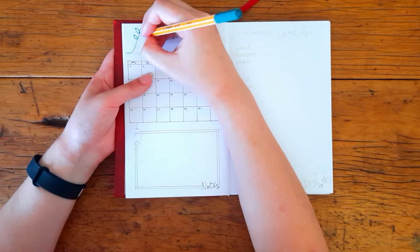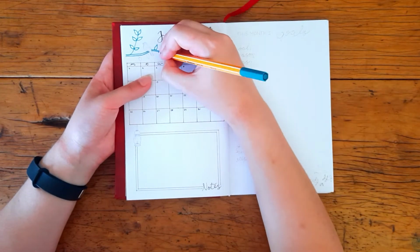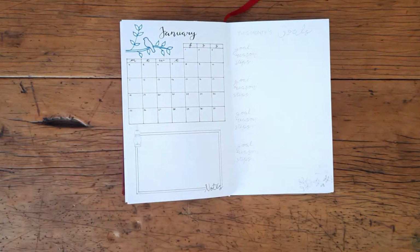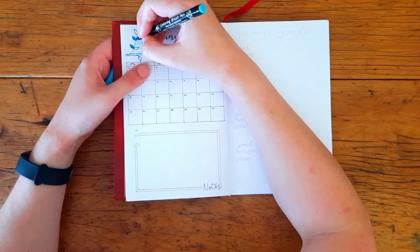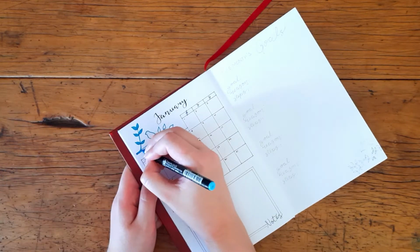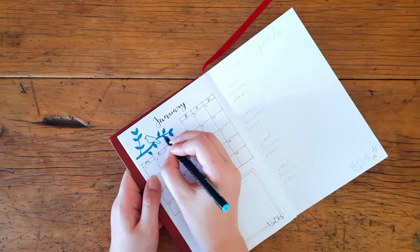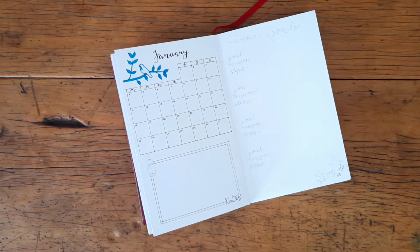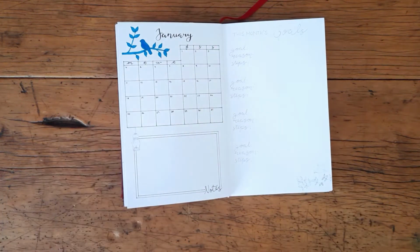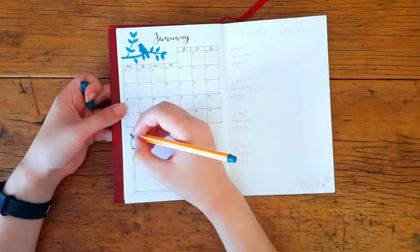For decorations, I made a blue silhouette-like drawing of a little bird sitting on a tree branch at the top left corner of the page, using a blue fine liner and a blue brush pen. I also drew a little lantern hanging from the bottom of the calendar.